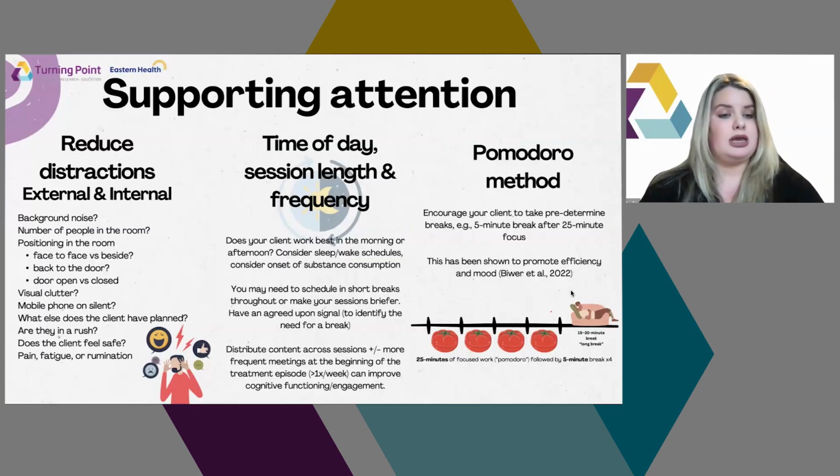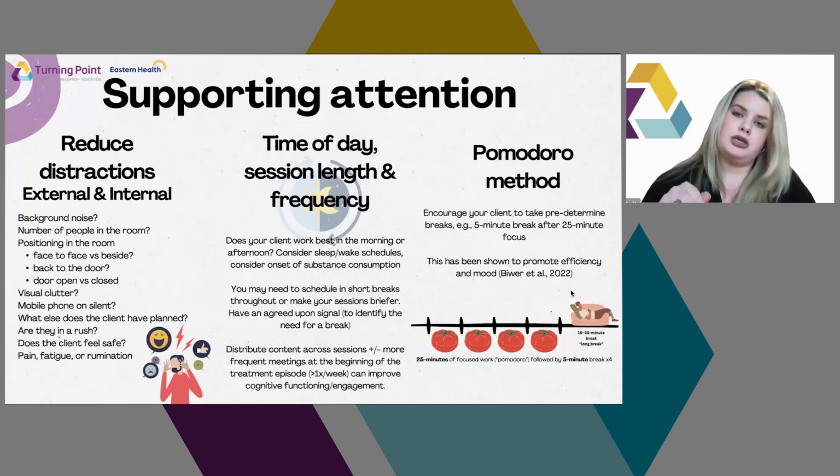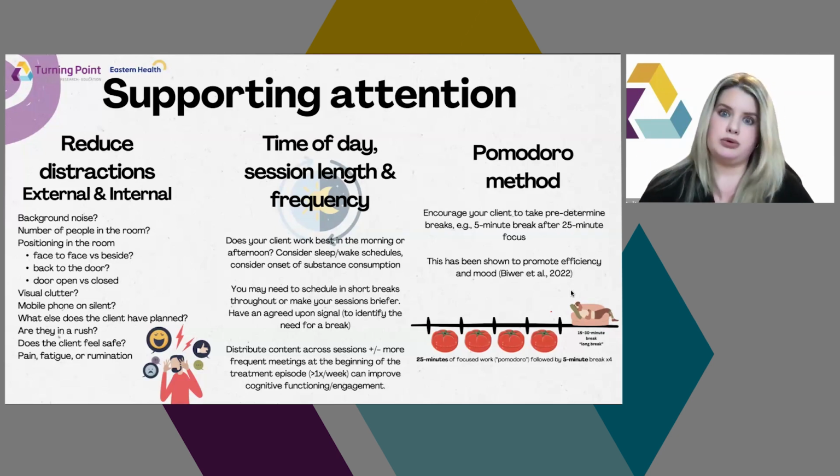And can we limit the amount of people? Recognizing the high rates of trauma and neurodivergence in this group, you also want to be thinking about the positioning in the room. So sometimes for clients who are neurodivergent, sitting face to face is actually going to draw more on attentional resources because they're having to think about things like the eye contact and the social pragmatics that are involved in that interaction. And so perhaps putting yourself beside a client might actually reduce that attentional load.